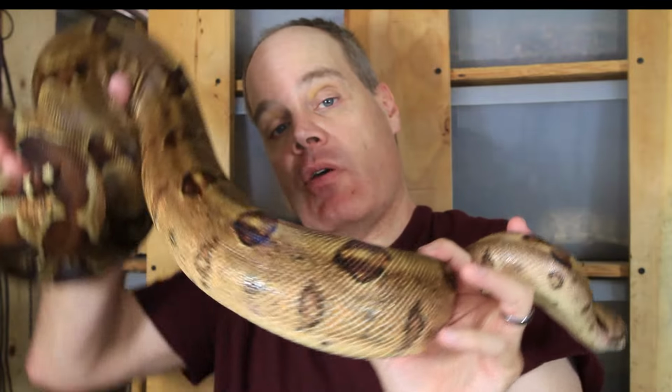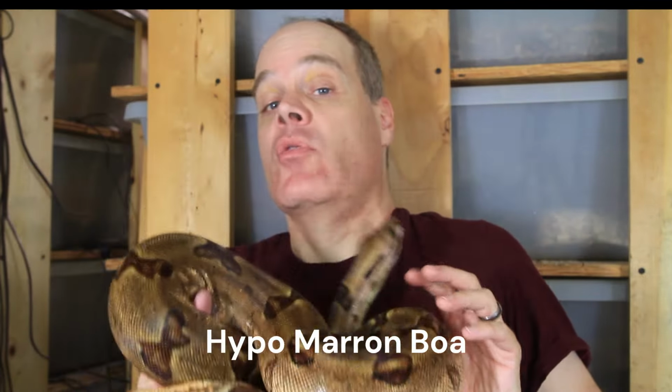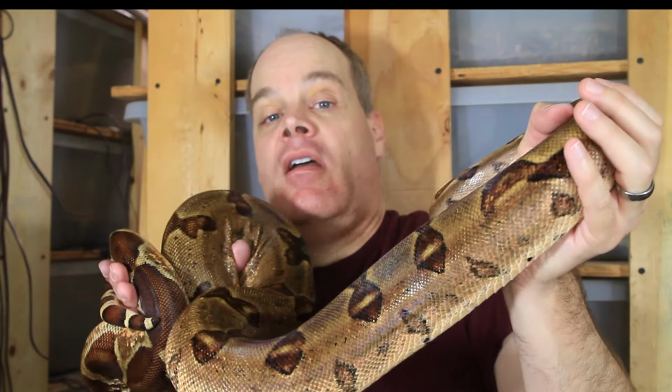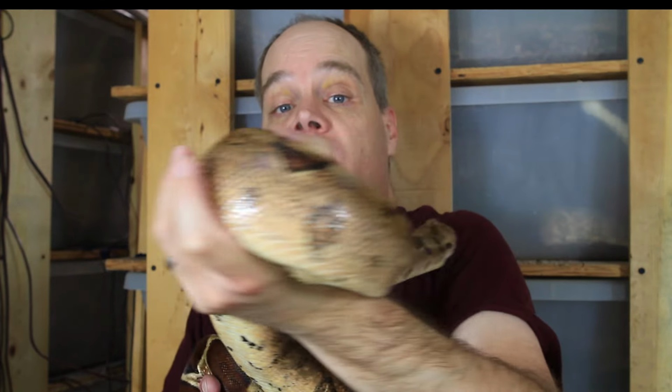And this is an interesting cross because this is the mother, the Hypo Marron. The father is a jungle Marron, so we have three different genes. They're all incomplete dominant, and so that means that you only need one copy of the gene to have the phenotype or the physical expression, the manifestation, which we call the morph. And if you have two copies of the gene, you will have the super form.